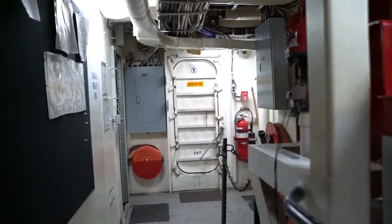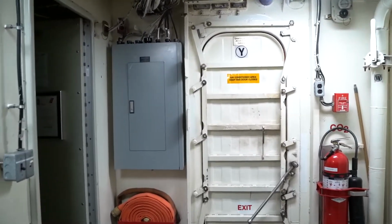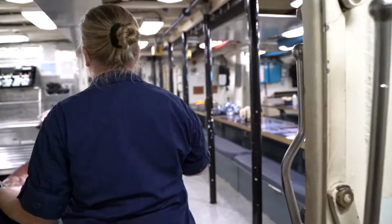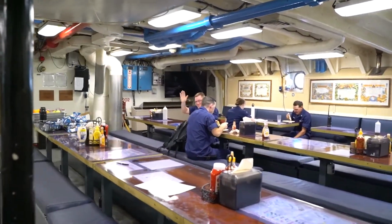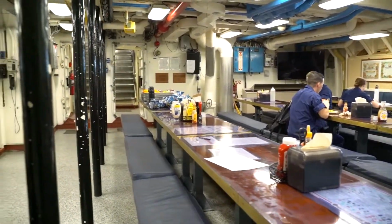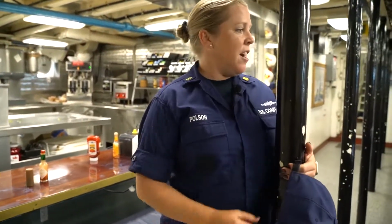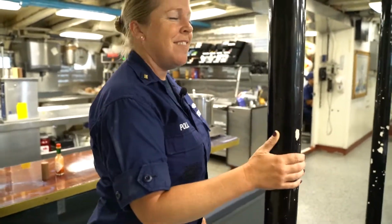Otherwise known as the tunnel to get to the crew area. And as we go through this door, this is the mess deck, where all of our friends come to eat. So this area primarily being where our cadets and our enlisted crew members for the ship will take their meals, conduct training, and generally have an opportunity to hang out with each other and socialize down here.